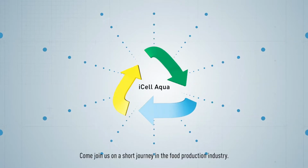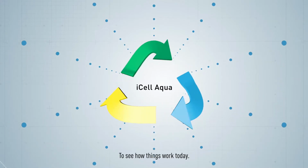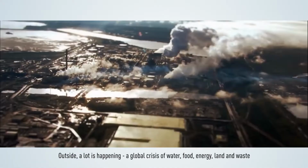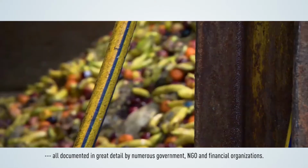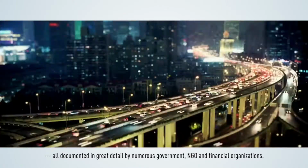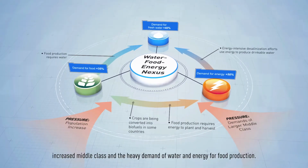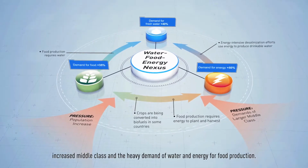Come join us on a short journey in the food production industry to see how things work today and then to learn of a new and better way. Outside, a lot is happening. A global crisis of water, food, energy, land, and waste, all documented in great detail by numerous government, NGO, and financial organizations. The water, food, energy nexus is driven by global population growth, increased middle class, and the heavy demand of water and energy for food production.